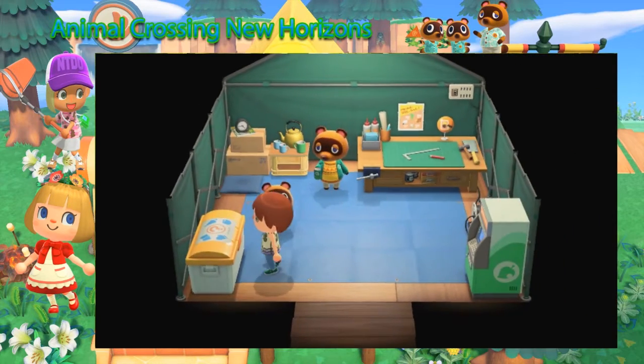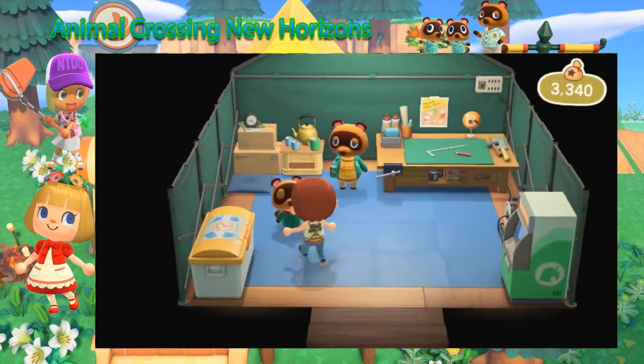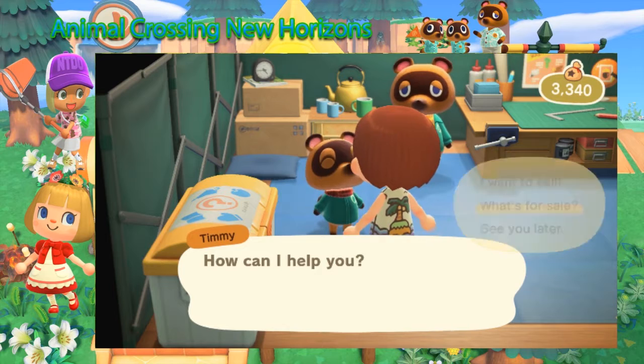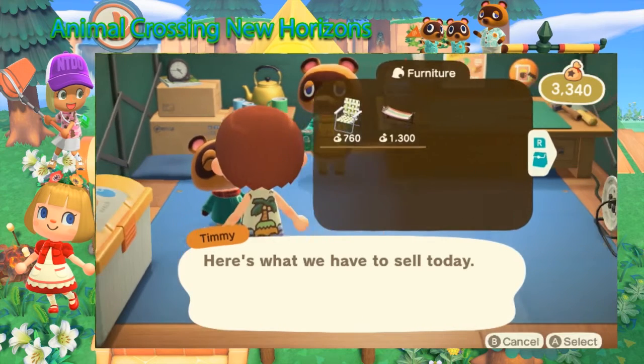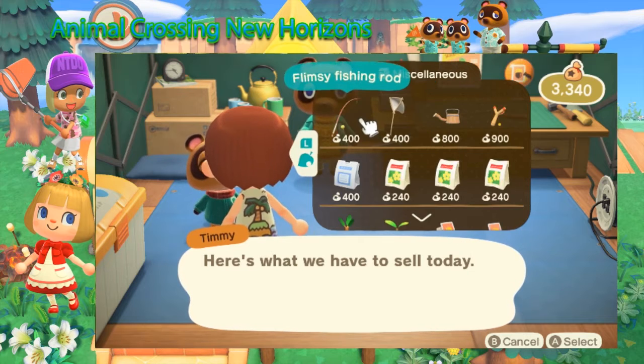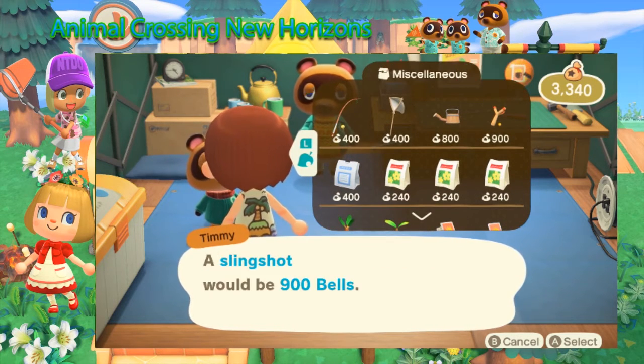There is a lot of stuff. I'm gonna take this cardboard box. I'm gonna claim it for myself. And I want to buy. I gotta buy a hammock now. How do I get the slingshot?